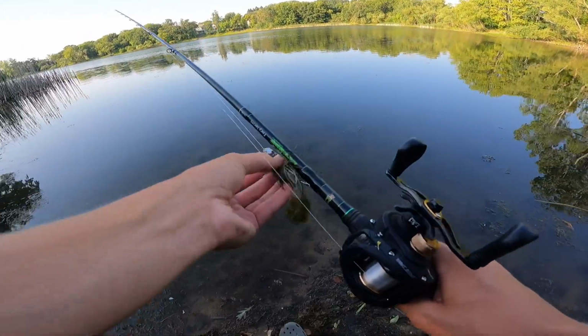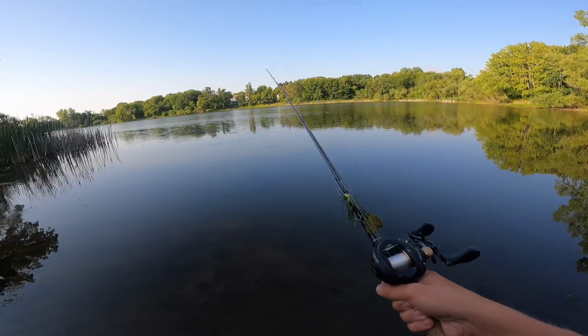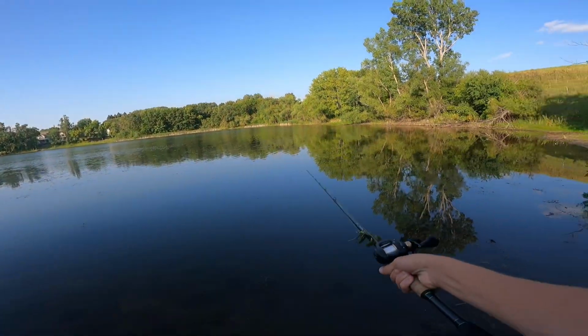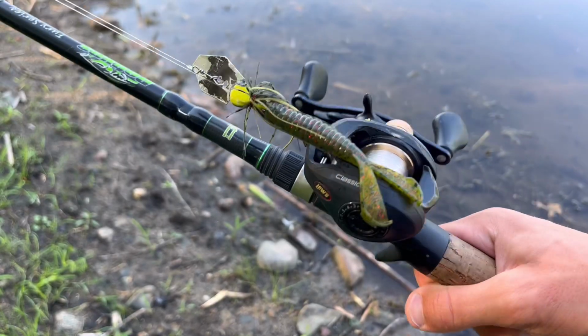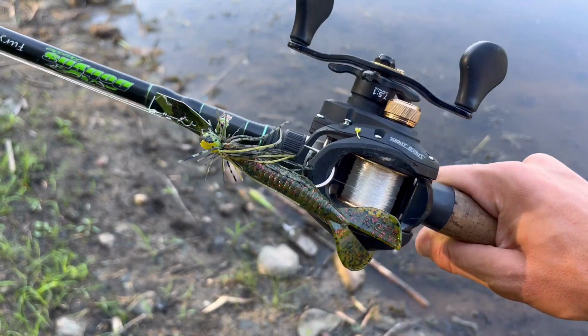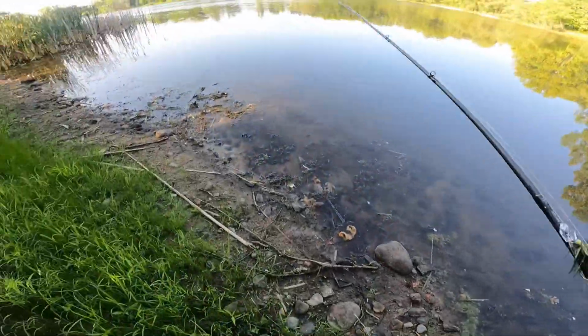Okay, I think the best plan of action would probably be to walk out as far as I can, because there's a lot of weeds as you can see right here, and I'm pretty sure all of this is really shallow. Walk out as far as I can and cast this chatterbait because I want to have a little bit of movement or vibrations in the water to help the fish find my bait.